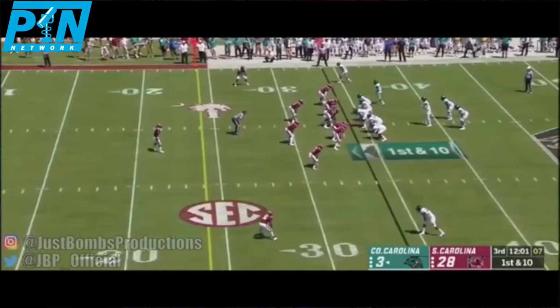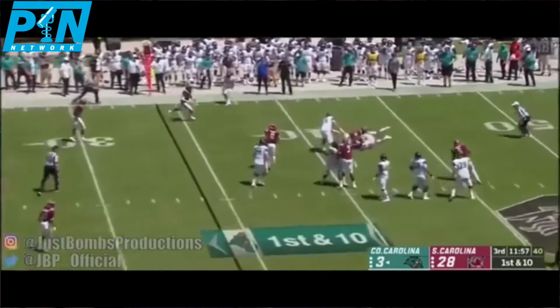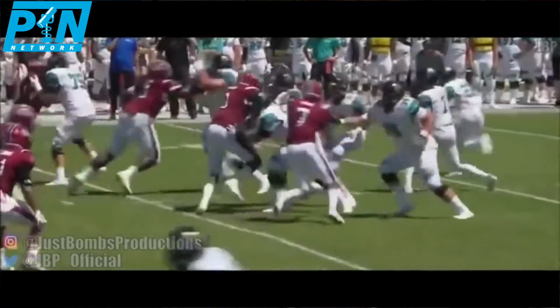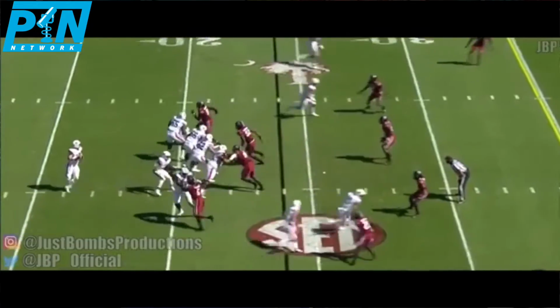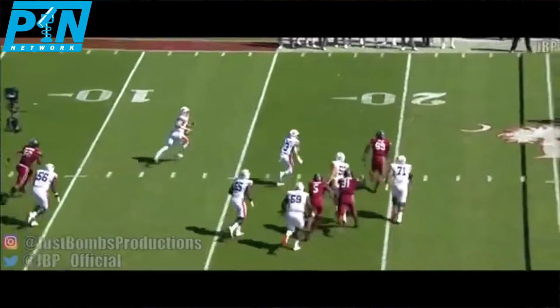So with the 8th overall pick, the Carolina Panthers select J.C. Horn. And while a lot of people were upset that we didn't draft the quarterback, J.C. Horn was the best defensive player coming out of this draft, and he rightfully fell to the Carolina Panthers. The Panthers added a defensive back that can now take over the cornerback one role and be a starter and a lockdown type of guy.